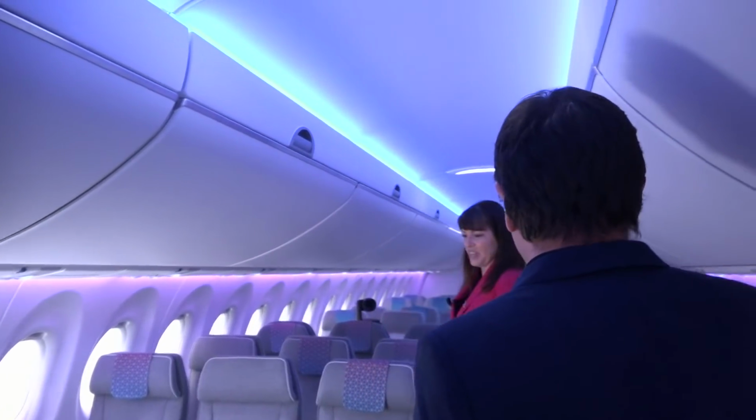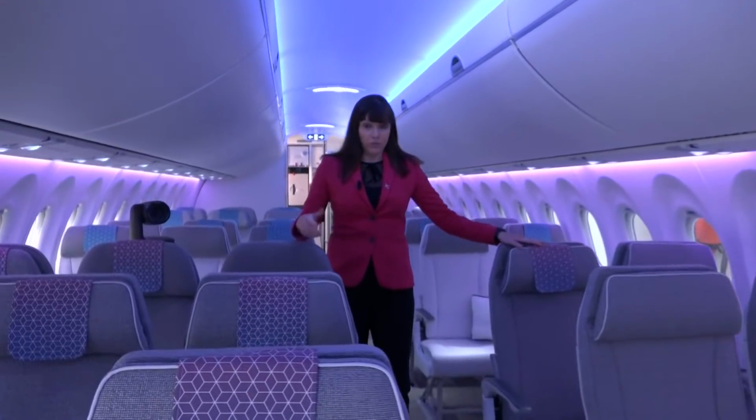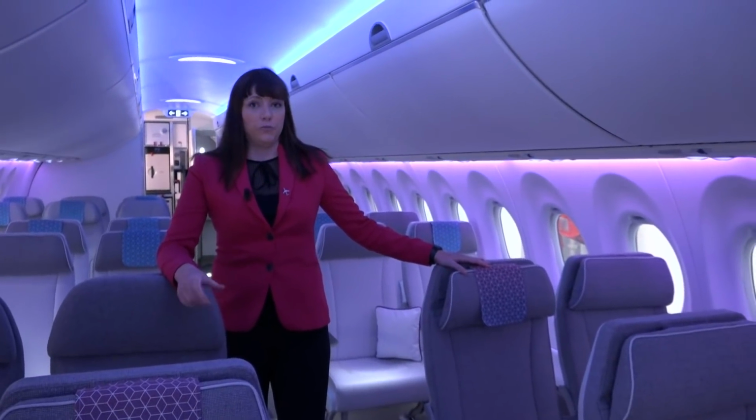Okay, what next? Well, it'd be great to talk about the lighting. If you see right here, we have colors. If you like a color, we can serve you, because we have about 16 million choices to configure the aircraft.